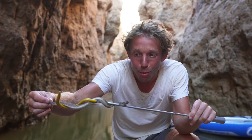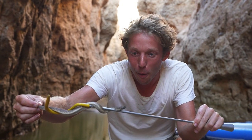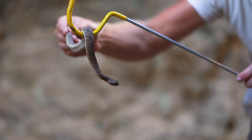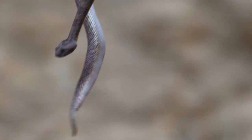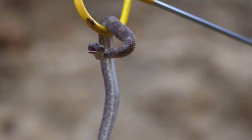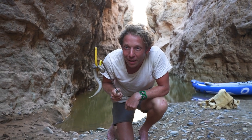What an incredible experience, seeing this particular species in the most incredible environment possible, in a canyon. Woo! Okay, thank you. I think I pushed my luck a little bit. Need to get out of this canyon before night falls. Oh, he opened his mouth for you, saying goodbye. I'm gonna let him go in his little crack. I'm gonna say happy hunting, horned adder.